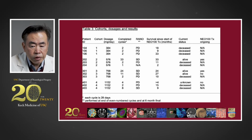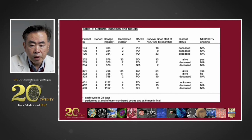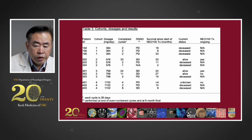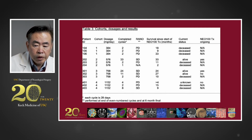Now, what was very interesting about this study, even though this is just purely a toxicity study, we found that basically 3 patients were alive much longer than we suspected. 1 patient has actually been alive for almost close to 3 years now. And you may ask, how long do these patients with recurrent GBM normally survive for? And the answer is about 9 months. And so to have patients that survive as long as 33 months, that's really a very big difference.